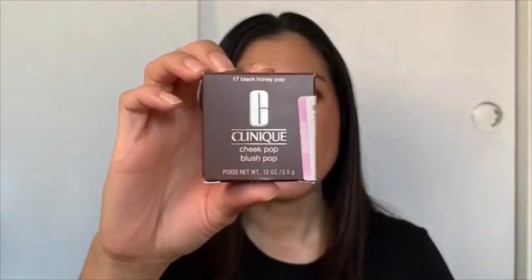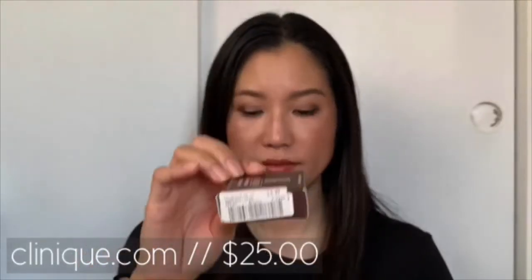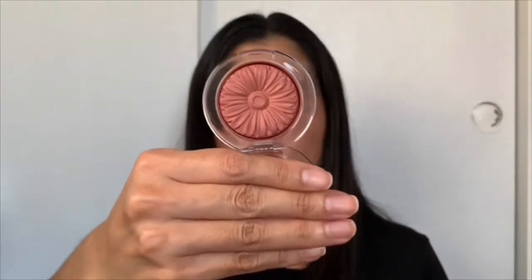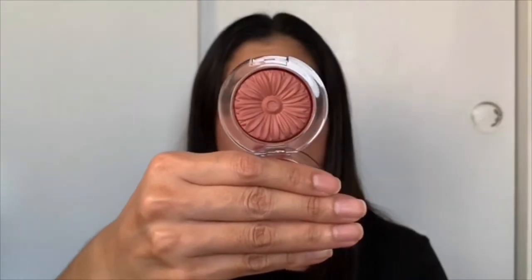I also found 2 products in the clearance section. First is this Clinique Cheek Pop. This is in the shade Black Honey, and this was on clearance for $6.49. I purchased the Pink Honey shade a few weeks ago. Now here's a closer look at the product. I love the little daisy imprint. The blush shade does look a lot darker than the blush shades that I normally gravitate towards, but I'm hoping that if I use a light hand with this blush, that it'll give me a nice flush of color.